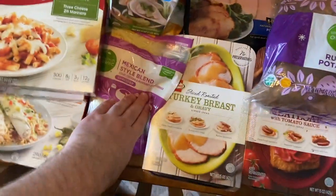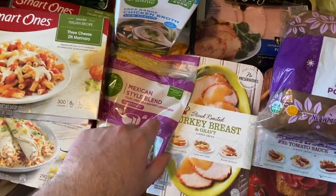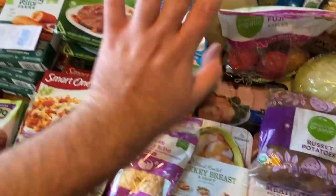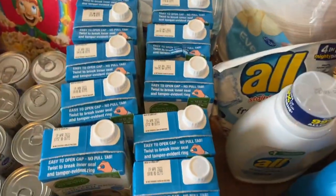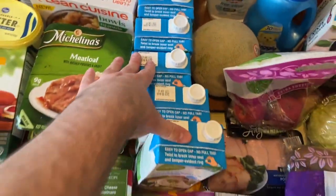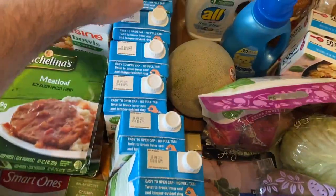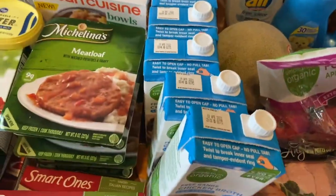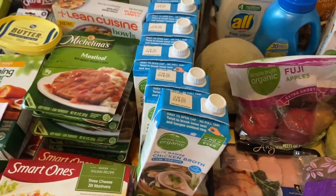We got the shredded cheese here. This was 3-something. I had a coupon for it, so it was good for one of them. We got 15 of these broths. This was insane. But these 15, I think, 1, 2, 3, 4, 5, 6, 7, 8, 9, 10, 11, 12, 13, 14, 15. Yeah. These were on sale with the 5X digital coupon. They were 3 for $4.